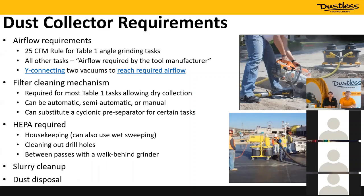So really, for all your tools, you should have that information in your silica control plan, just to make sure that you have it all there if you're asked for it. A filter cleaning mechanism is required for most Table 1 tasks that allow dry collection.